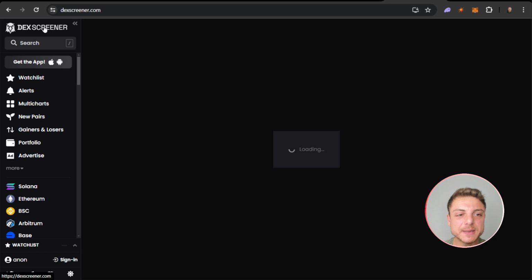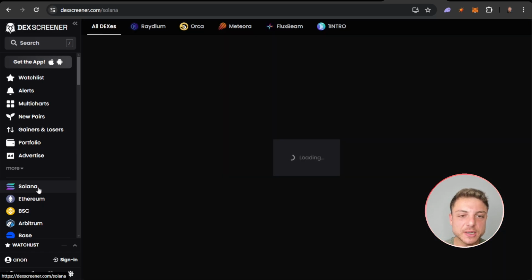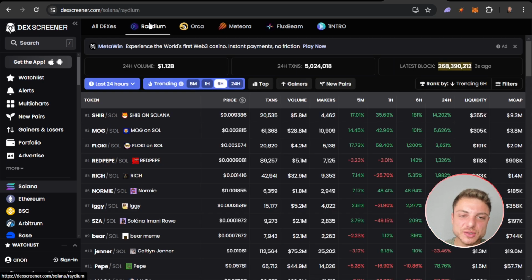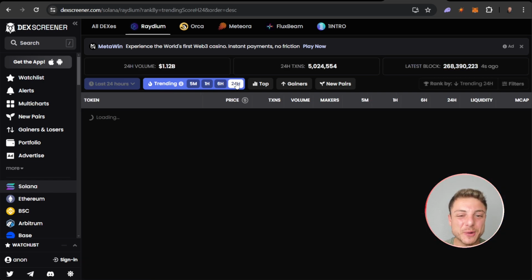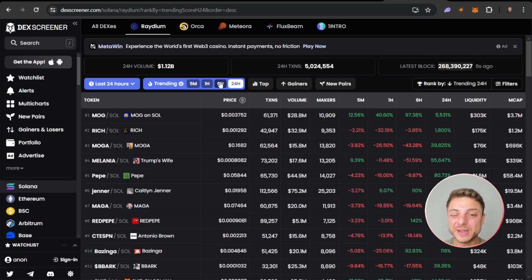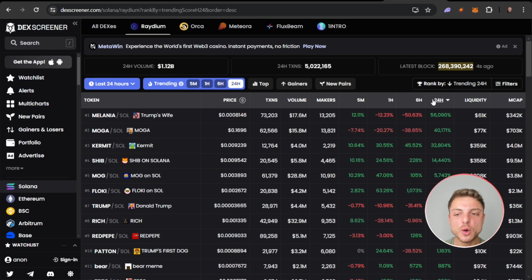We're always starting back on Dex Screener. We go back to the home screen of Dex Screener, click on Solana. Also like to focus on Raydium. Raydium's the #1 decentralized exchange here. Also make sure last 24 hours here is selected. And also we need to make sure that 24 hours here is selected because I believe the default is 6 hours. So we now come over to here and we do want to trend by either 6 hours or 24 hours.